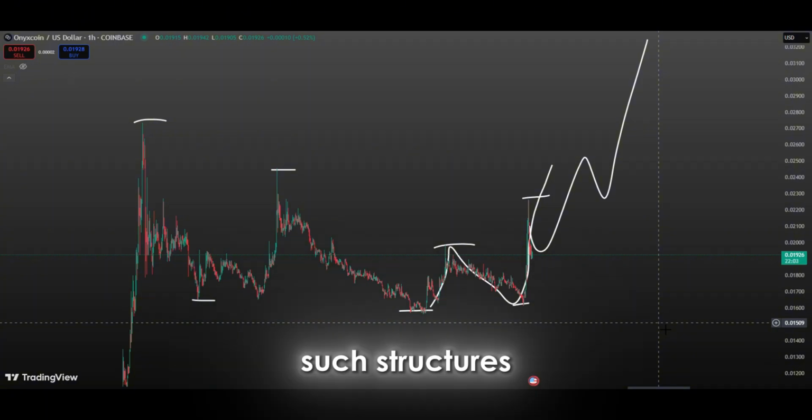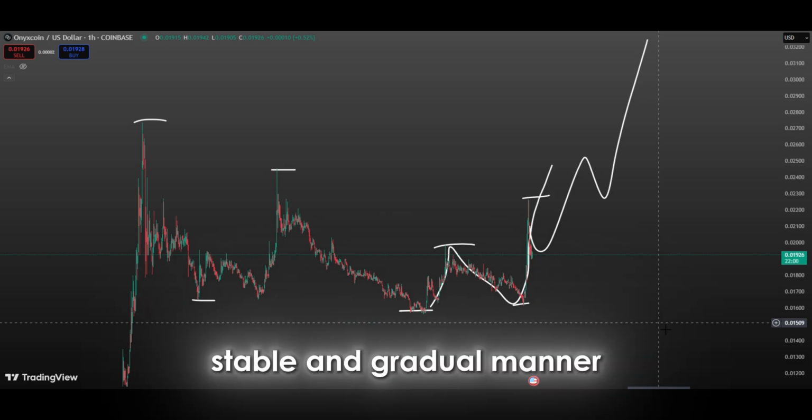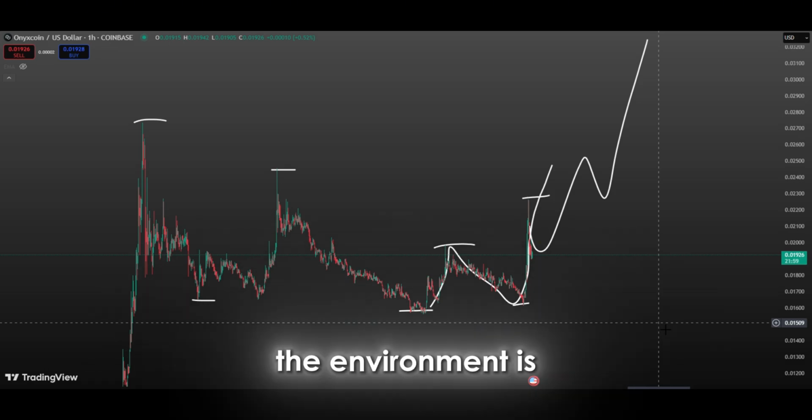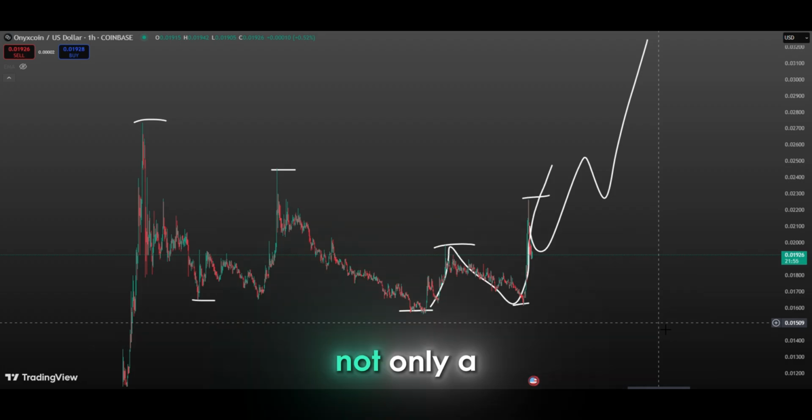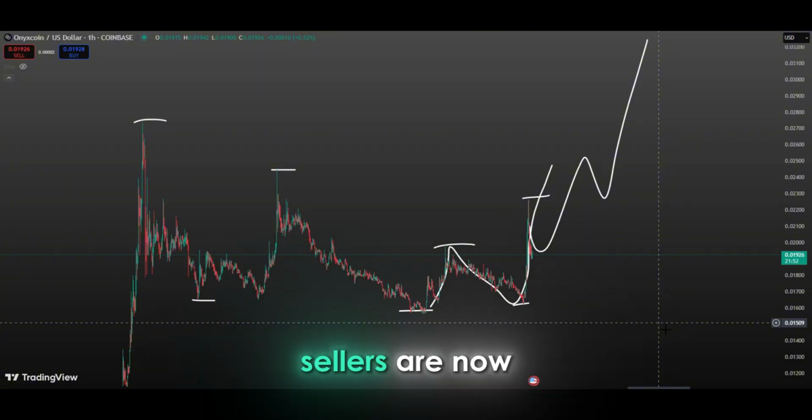This is because such structures indicate that the price is more likely to move upwards in a more stable and gradual manner. This means that the environment is favorable for both short-term traders and medium to long-term investors. In technical analysis, this transformation means not only a change in a pattern, but also a complete reversal of the supply-demand balance in the market. Sellers are now in a weaker position, while buyers are in a more willing and dominant position.